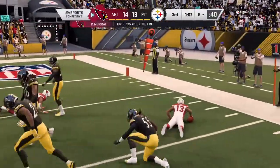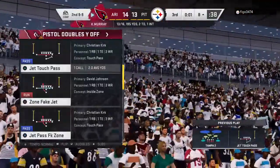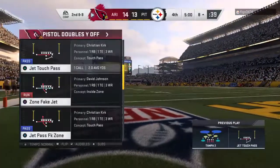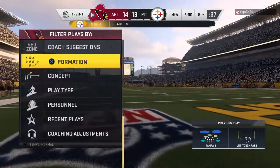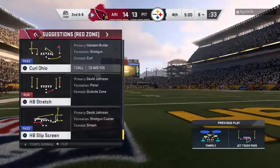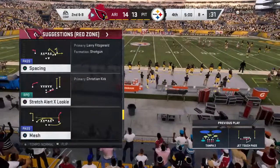And running room hard to come by here. He gets it down to the 8. Call it a gain of 2 as time has run out on this third quarter of play. Back now in Pittsburgh. This one's still anybody's ball game. It's a 1-point difference here as we begin the fourth quarter of play.